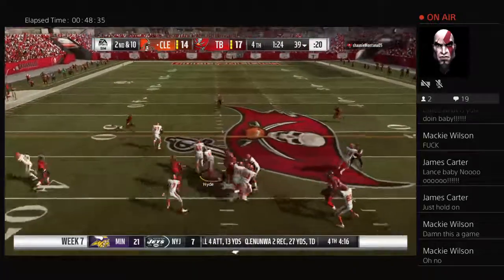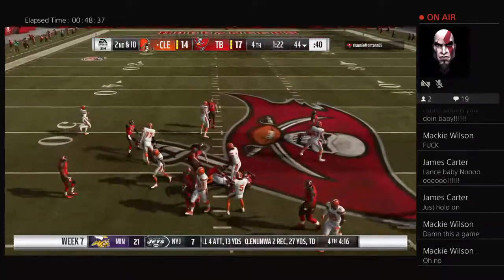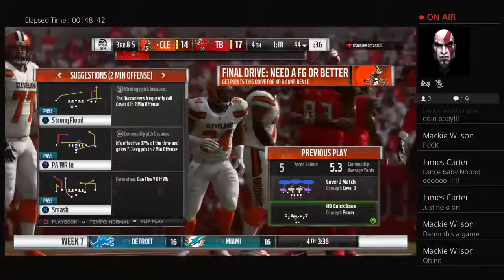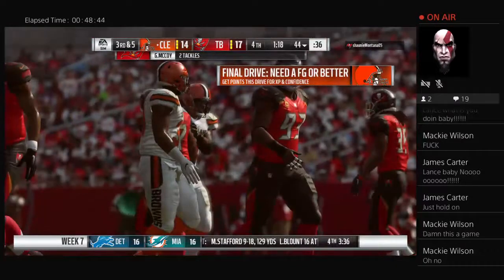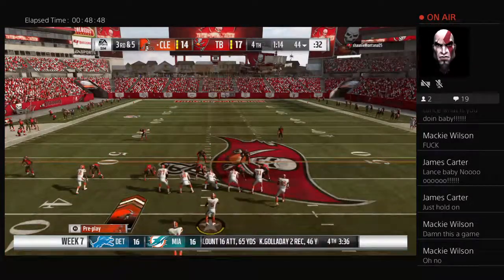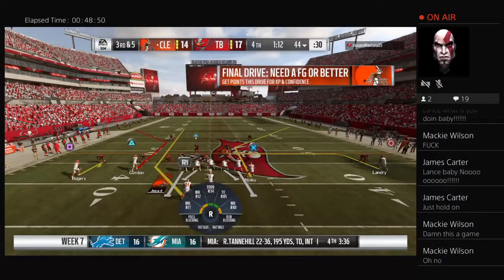Carry number 20 here for Hyde. And he'll be brought down just shy of the 45. It'll be a pickup of 5, and that leaves him with 5 more. 3rd and 5 now. Short gain, last 2 plays. Who do you think's excited about that? Absolutely. This defense, they're saying go right ahead with those.